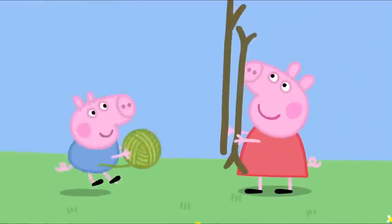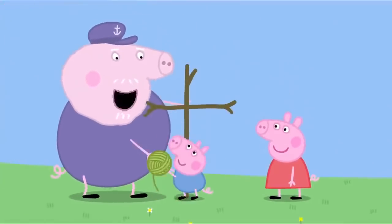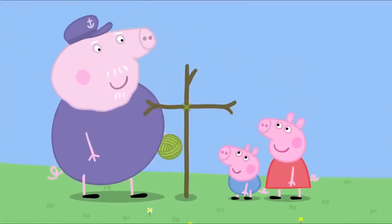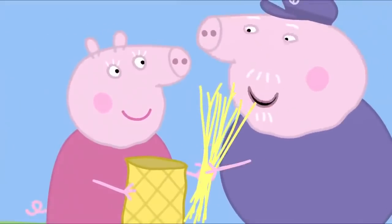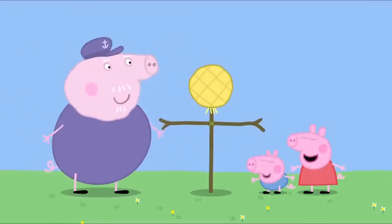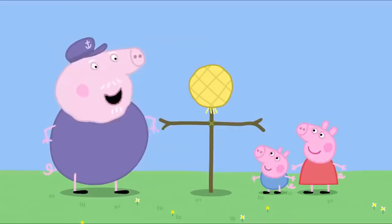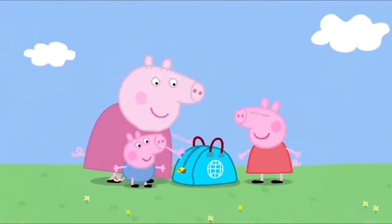Peppa has found some sticks. George has found some string. Good. I'll tie the sticks together to make the body. Granny Pig has found some straw and an old sack. Lovely. I'll put the straw in the sack to make the head. Now the scarecrow needs something to wear. Here's a bag of old clothes.